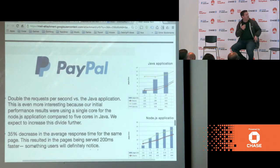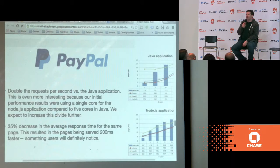So PayPal is one of many large brands that have made the switch from Java to Node.js. And in general, you can get things done faster. Their metric was 33% less code. They were able to do it with a smaller team. And it can also handle more concurrent connections.